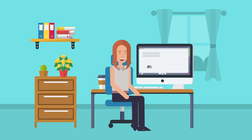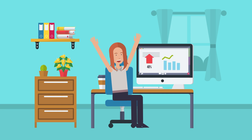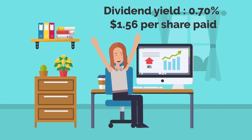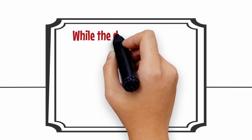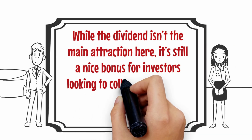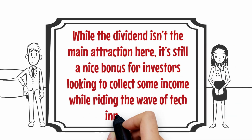Although XLK is primarily focused on growth, it does offer a modest dividend yield of 0.70%, with $1.56 per share paid out over the past year. While the dividend isn't the main attraction here, it's still a nice bonus for investors looking to collect some income while riding the wave of tech innovation.